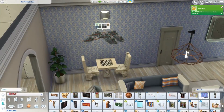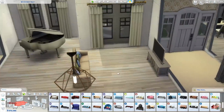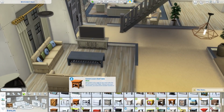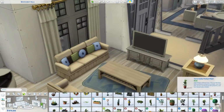But yeah, I'd say this was the main reception area, and I included a few activities and skill building items. I always tend to scatter them around the house anyway, so I think I've included quite a few guitars and violins and musical items in this house as well.